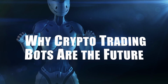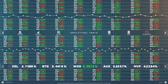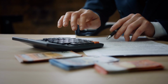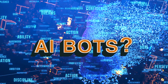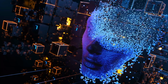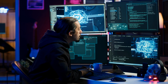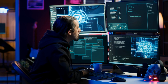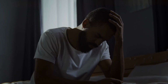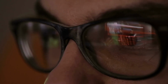Let's go. Why crypto trading bots are the future? Crypto is fast. Like really fast. The market never sleeps and prices shift every second. If you're trading manually, you're instantly at a disadvantage. AI bots? They're like tireless machines that scan hundreds of tokens per second, react to market news before the headlines even finish loading, analyze technical indicators in milliseconds, and execute trades with zero emotion. That last part is huge. Humans panic, bots don't. And when markets crash, the bot doesn't get scared. It just follows the math.